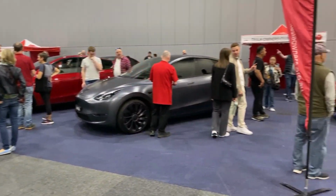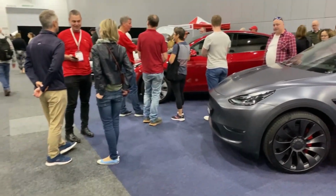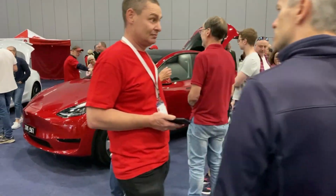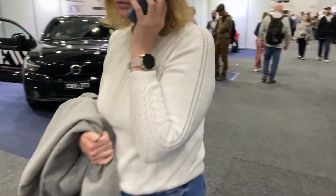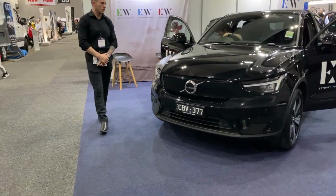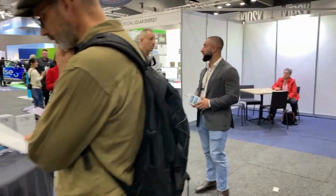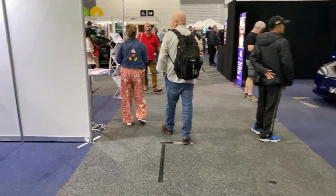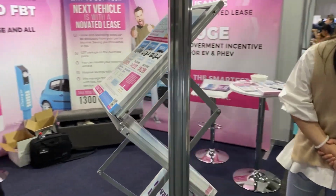No show in Australia complete without the Tesla Owners Club of Australia, and of course lots of Tesla owners bringing in their vehicles for people to sample. They're very proud of their vehicles, the Tesla owners. So you can see lots of people looking at the Teslas. We've got the EW Easyway novated leasing stand, and they've got the Volvo C40 Recharge on display there. We've got the Crystal Solar Energy, the Clear Lease coming up here, which is another leasing option for your EV leads, and remembering the government incentives around leasing.